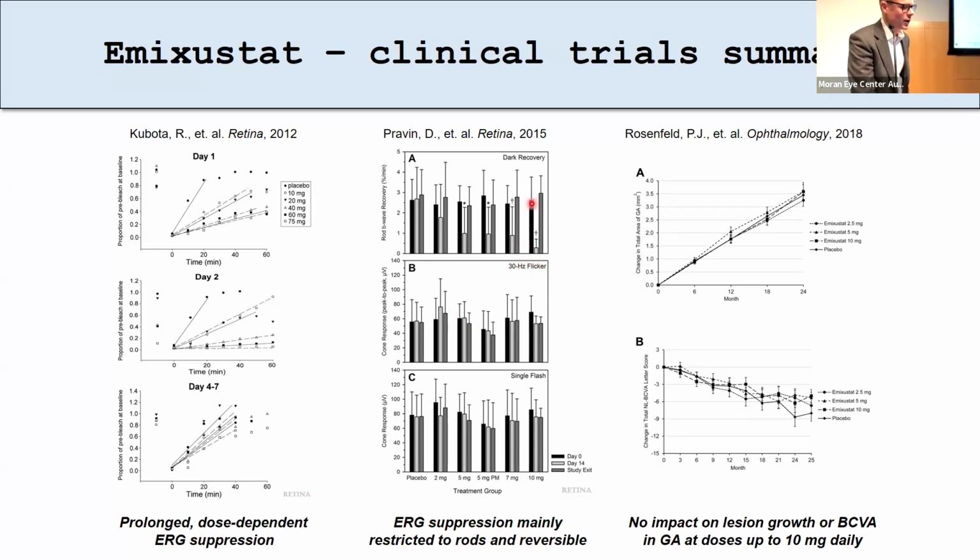So here's the starting point. Again, these are just different doses of emixustat. We'll just focus on the 10 milligram. Here's the starting ERG B wave. Here is at day 14, so it's highly suppressed, but then at the study exit, it comes back to normal, so that's good. So it's a surrogate marker. In a surrogate marker sense, it worked very well.